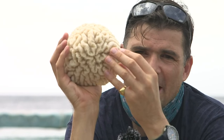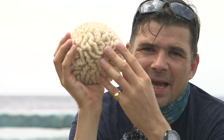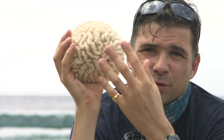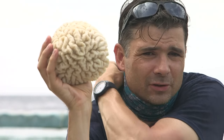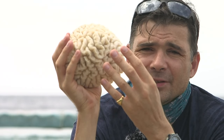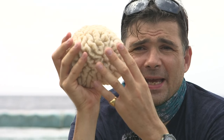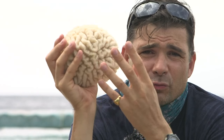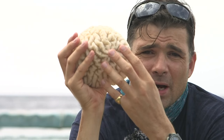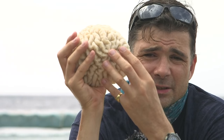Now, in order to get extra energy, the coral polyp has a symbiotic relationship with a single-cell plant-like organism called zooxanthellae. Because it's related to plants, it is the color of plants. So we've got the greens and the browns and the yellows and the reds. And that's typically where the coral gets its color from.